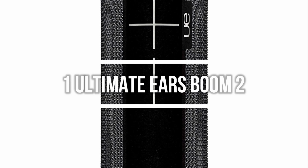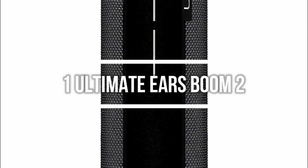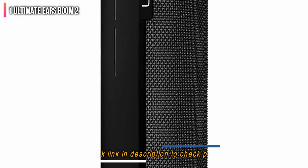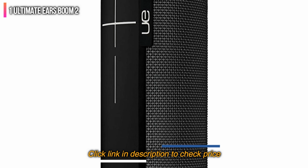Number 1 on the list is Ultimate Ears Boom 2. We'll start off by remarking how this one gives you what you need in terms of technology and aesthetics. It looks modern and suave in its protective casing, which protects it from water shock if you should drop it, and even mud, which makes it practical for hiking and camping.